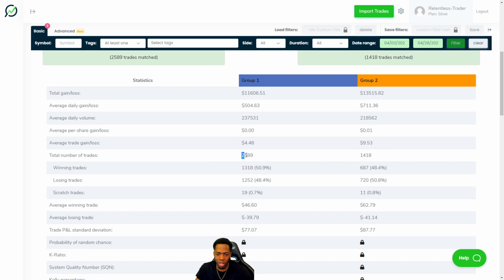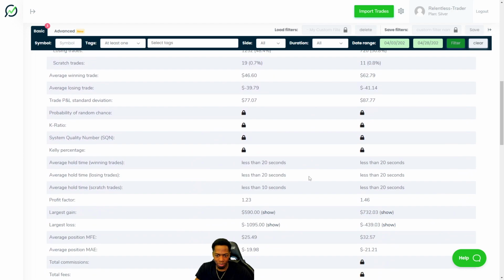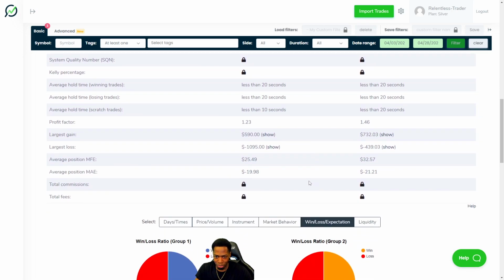So 2,500 versus 1,400. Very big difference there. And we can even see average trade gain/loss is a little bit bigger on this side. All right. Coming down, we have hold time. So 16, 16, that hasn't changed. 15. So we're cutting the losses a little quicker. 7, and the scratch trades are holding a little longer.